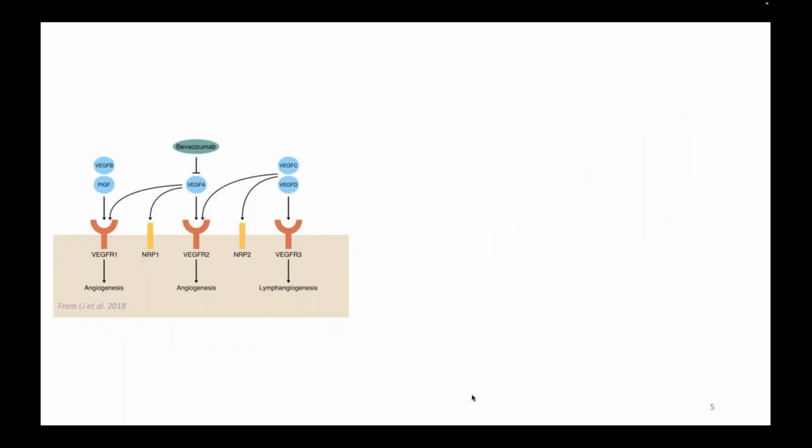So with all this scenario, one of the first targets that were developed against angiogenesis was the monoclonal antibody bevacizumab. Bevacizumab is an antibody against VEGF-A, which the first research works were postulating as the main VEGF isotype inducing angiogenesis in tumors. As you see, there are several isoforms of VEGF, and not all take part in the same processes. So hypothetically, by inhibiting VEGF-A, we were able to block angiogenesis.